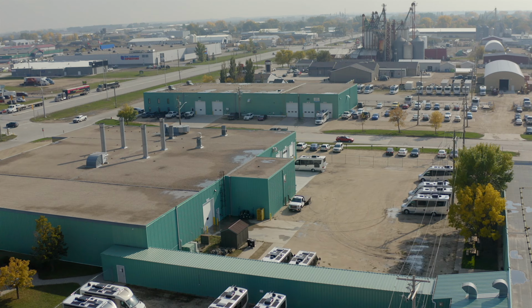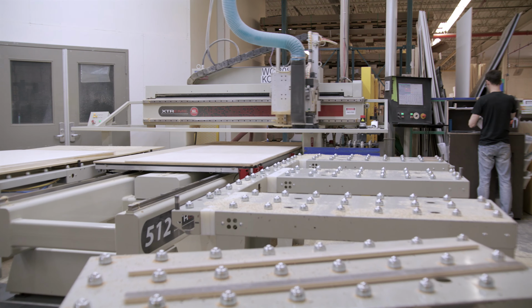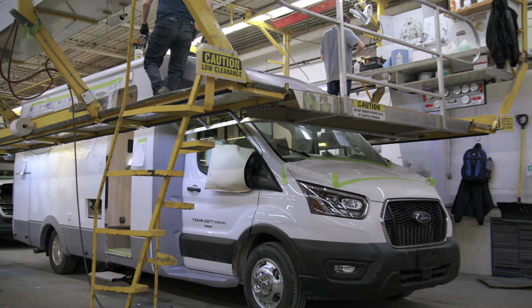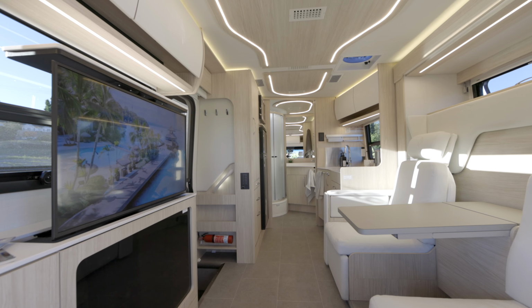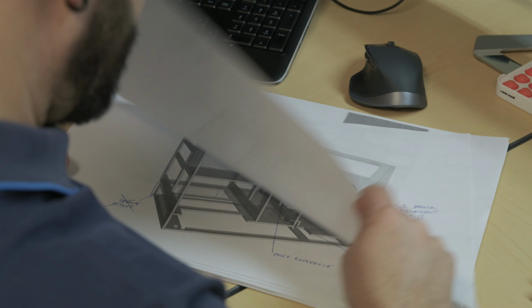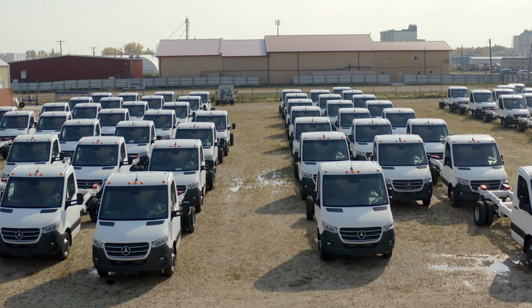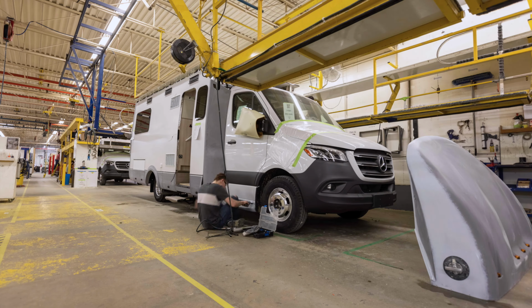We are a vertically integrated company. We make everything we can in-house. We're gonna walk through all the sub-assembly areas, and then we're gonna walk you down the main assembly lines where we build the Unity and Wonder motorhomes. We're gonna go back into our engineering department and of course our offices as well. You're gonna see the entire factory from start to finish.